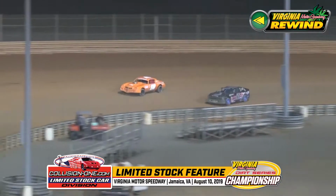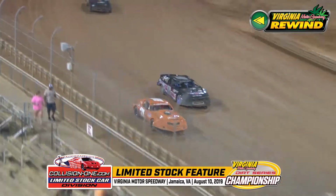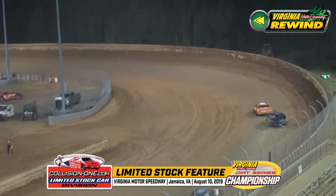Gibbons looking to the bottom through turn number 4. It's still not going to be enough. It's still going to be Trent Clemans who's going to lead that lap as they go down into turn number 1.